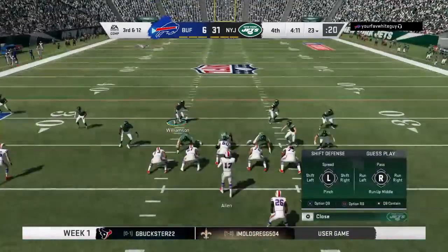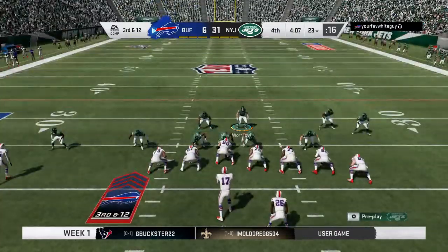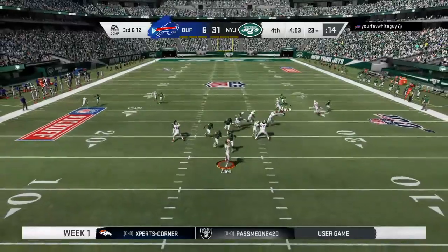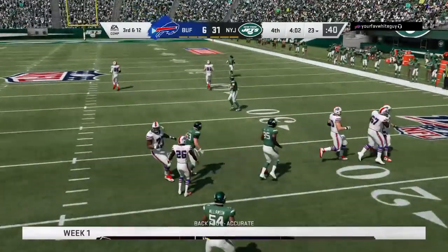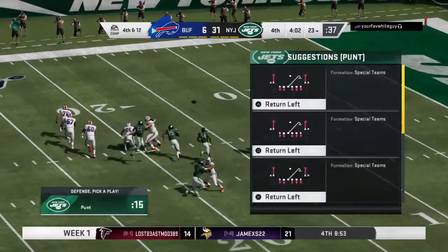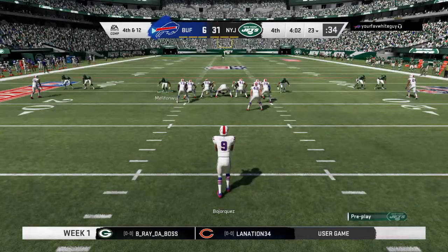The Bills on 3rd down. They're struggling, 0 for 6 thus far. This is 3rd down and 12. Allen going to throw, and this is going to be incomplete. Just nothing there again. He's been sacked multiple times. We've seen the interceptions, of course. He's really been through the ringer, hasn't he?